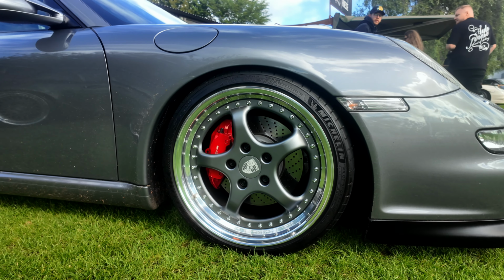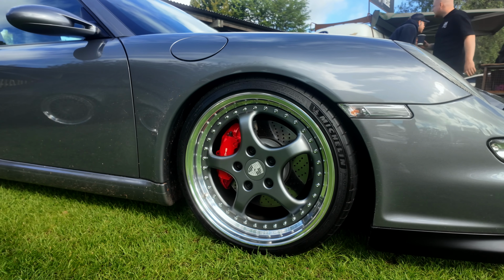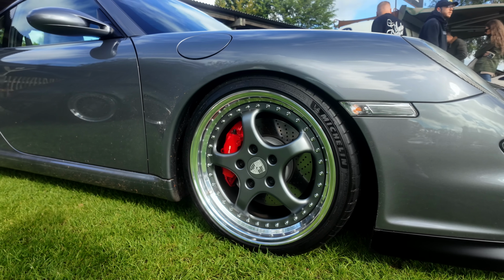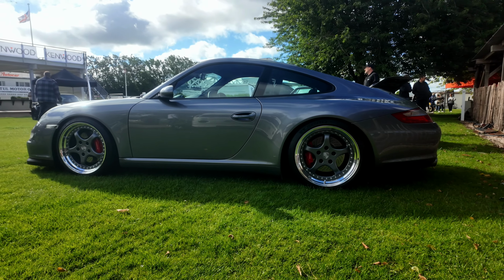They're from a company based in Canada, the guys there are really good. I've gone a little bit wider at the front and rear, so the front's gone from an 8 to a 9 wide, and the rear's gone from 11 to 11 and a half.